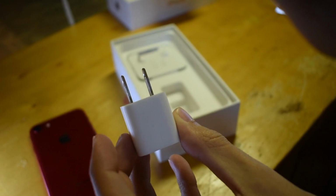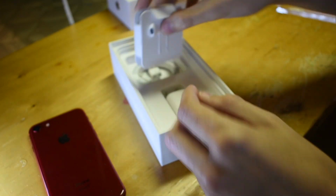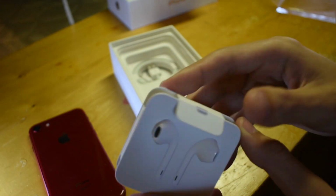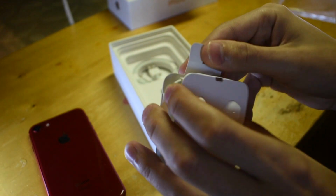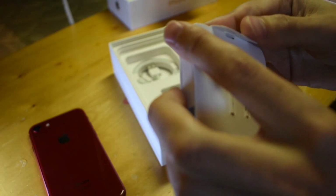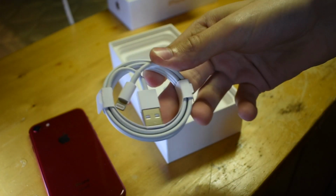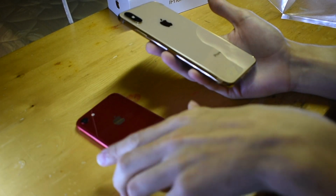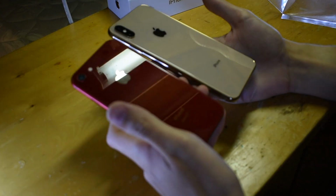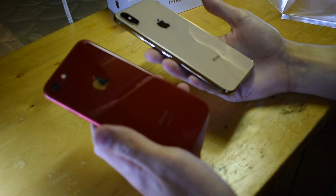We have the 5-watt power cube. Sorry, I have to keep focusing the camera. 5-watt power adapter, headphones, but they do not include a dongle, it looks like this time, so we do not get the adapter with them, unless it's in here. Nope, we do not get the headphone adapter, so it looks like you gotta buy that separately if you don't have one already. We have a brand new lightning cable in the bottom, like always. It is much bigger than the iPhone 8, which obviously it would be, because it is 6.5 inches of screen instead of 4.7 inches.